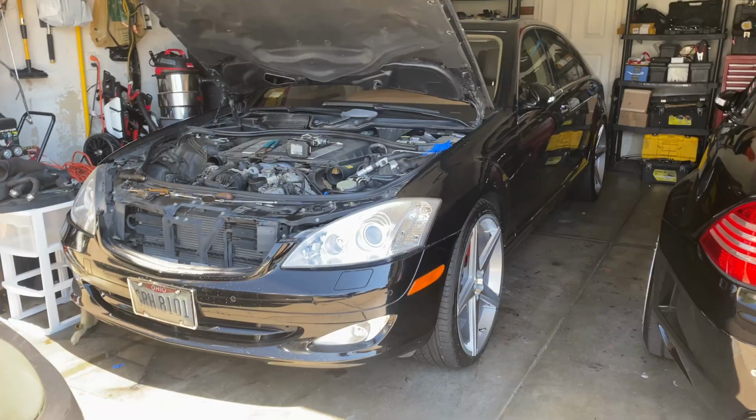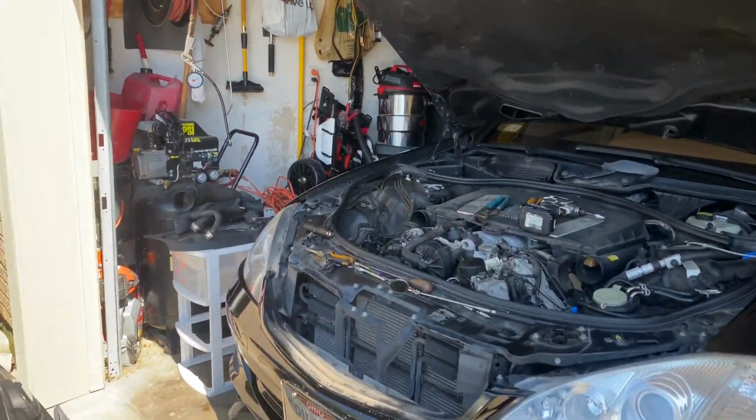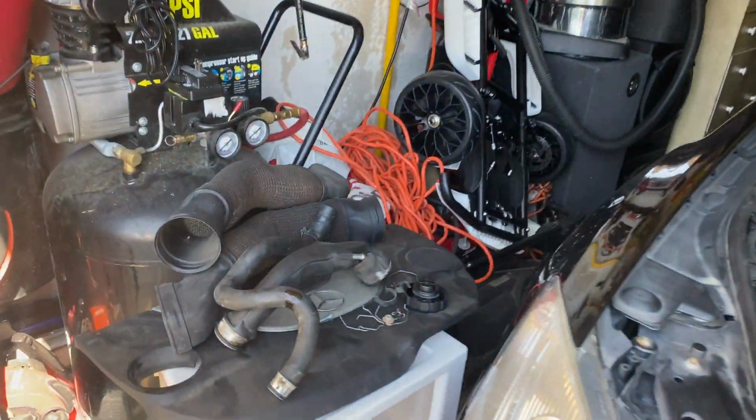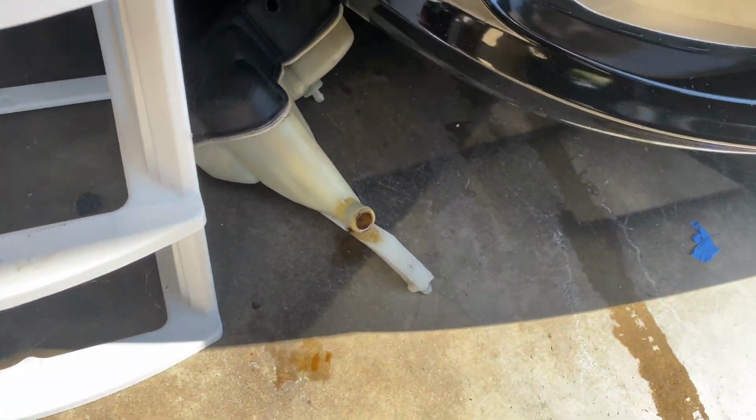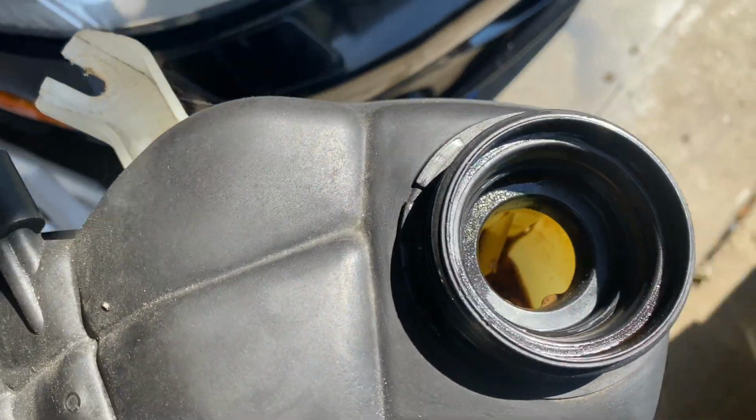Okay, so this is where we're at so far. I have removed a lot of the lines, a lot of the hoses, and I have this overflow reservoir pulled out. Take a look at it, it's pretty disgusting on the inside.